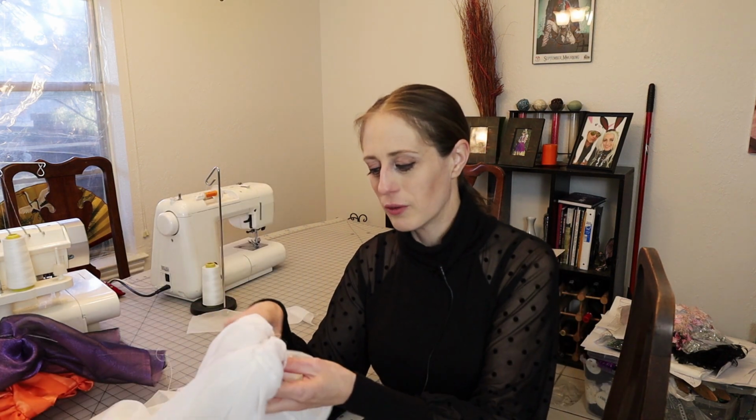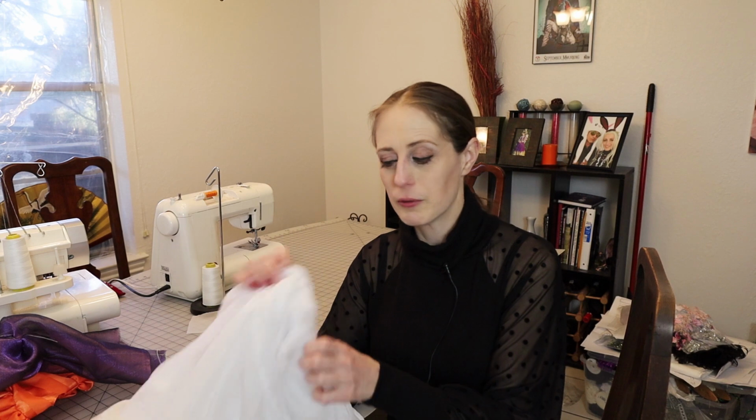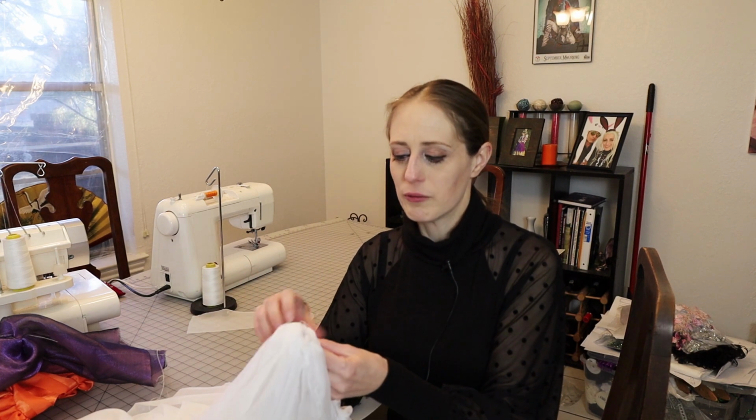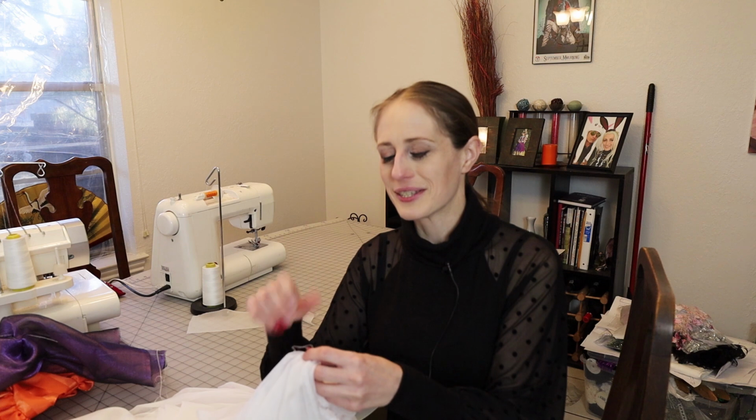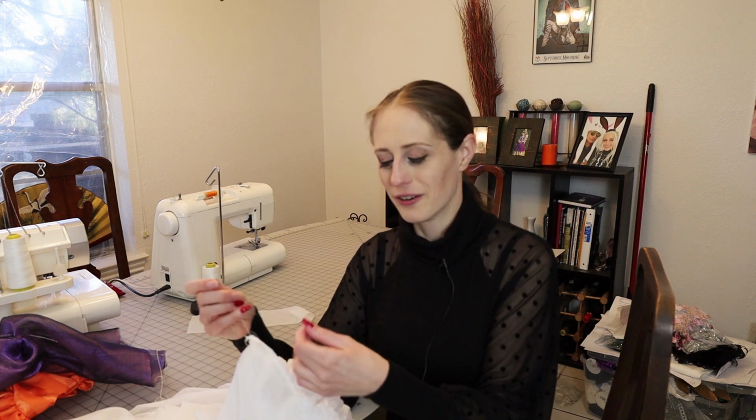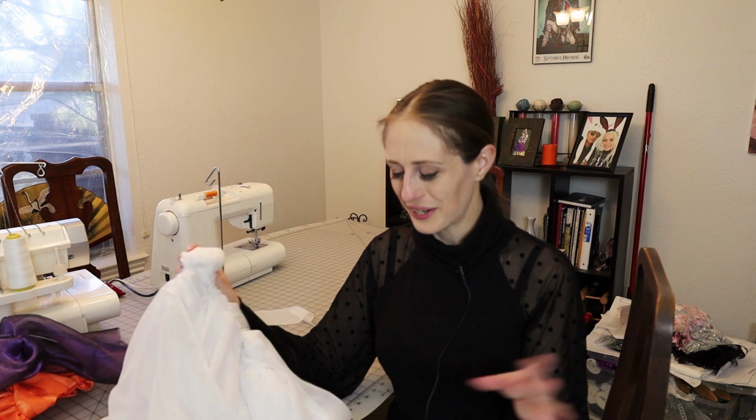Now, if you guys want a pattern for this type of chemise, let me know. I haven't made one yet. If you're watching this video in the distant future, perhaps there's one already available and linked. But if you're watching it when it first came out, there is not. Now, if I do make a pattern or a tutorial, I'll probably make another one in linen, so it's a little bit easier and probably more versatile for reenacting.